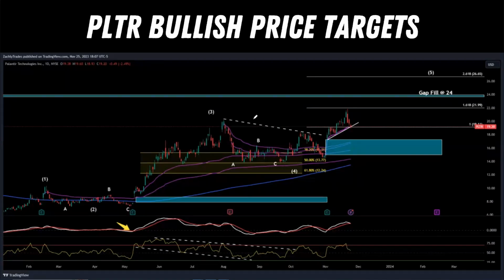And here we're tracking a 5-wave structure to the upside, right? So we got our wave 1 up, and then Palantir has basically put in a flat for both of its wave 2 and wave 4, right? Your 2 and 4 are supposed to be ABC corrections, right? And so we basically put in a flat here and we put in another flat here for our ABC corrections. And it appears we've started wave 5.